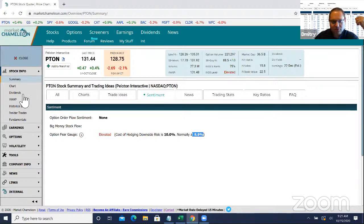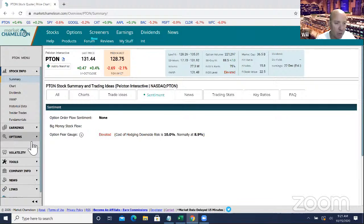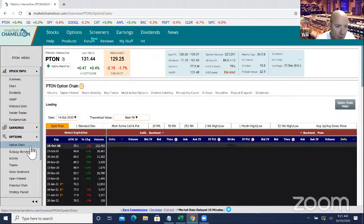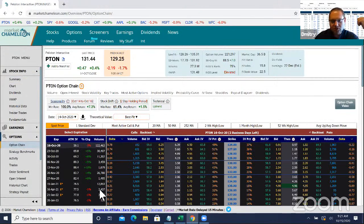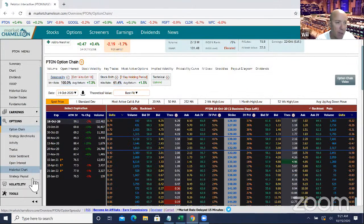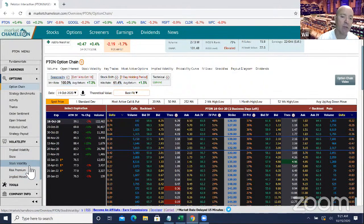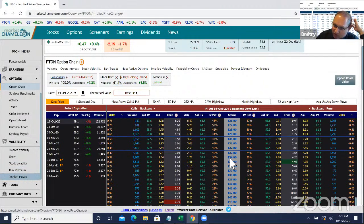What happens if you click on the options and go down to the implied vol? Like the options chain? Well, I was actually looking myself down at implied moves. If you go under volatility and implied moves, that's an interesting graph to see what the implied moves have been every day. Yeah, so let's take a look on a daily.